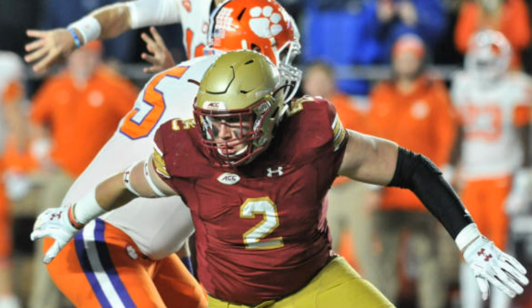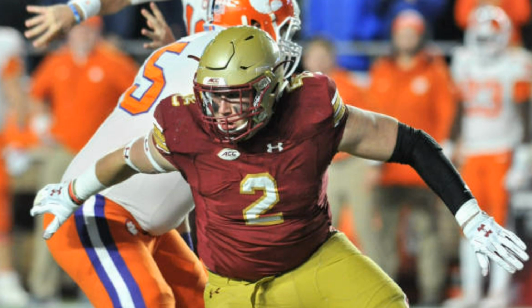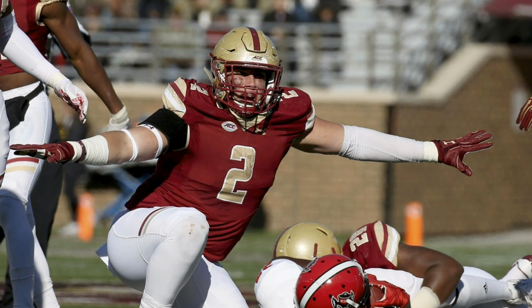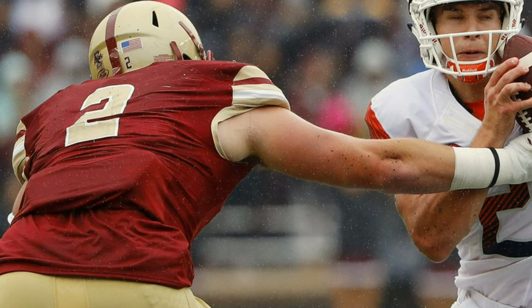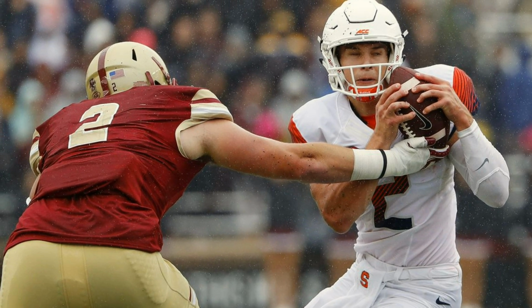He sets the edge very well. He uses his length and his extension in his arms to just dummy tackles and get them the heck off of him. He could play end or he could play 3-tech. I think he's a little slow to play end, but he's quick for a defensive tackle, so I could see him playing there on 3rd down.